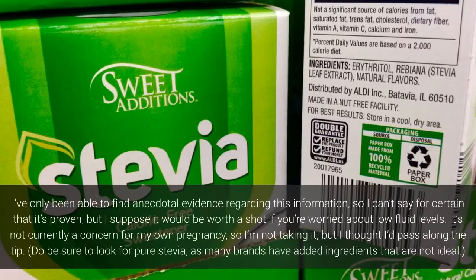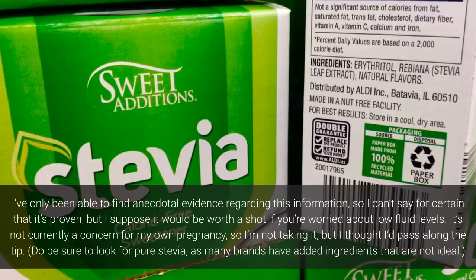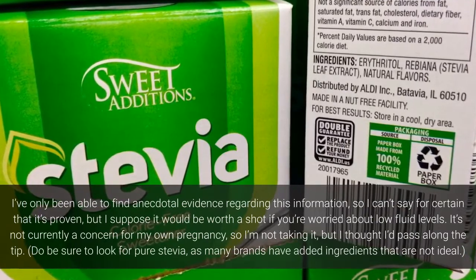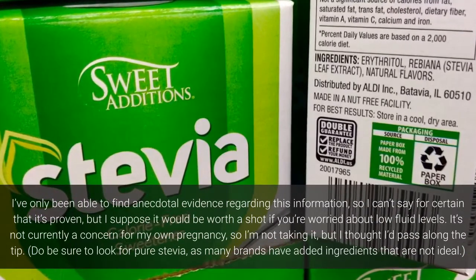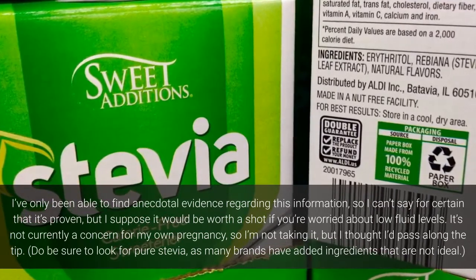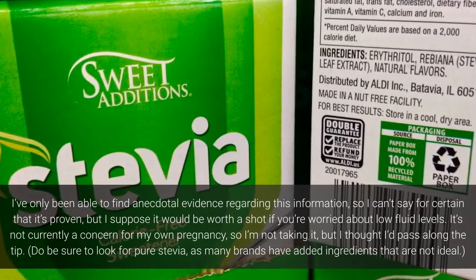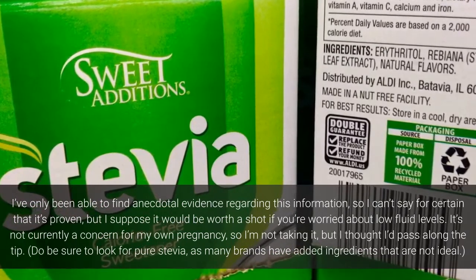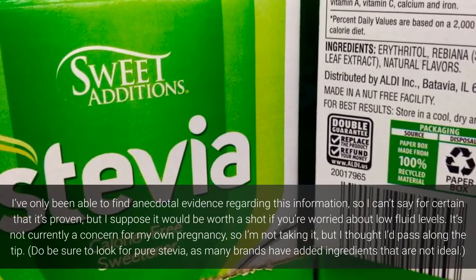I've only been able to find anecdotal evidence regarding this information, so I can't say for certain that it's proven, but I suppose it would be worth a shot if you're worried about low fluid levels. It's not currently a concern for my own pregnancy, so I'm not taking it, but I thought I'd pass along the tip. Do be sure to look for pure stevia, as many brands have added ingredients that are not ideal.